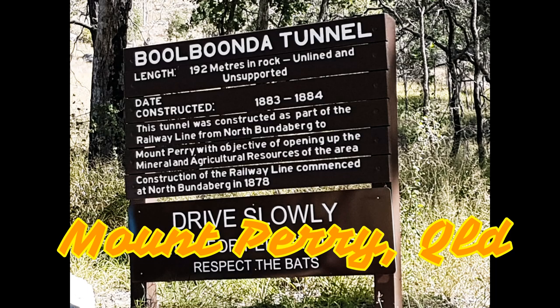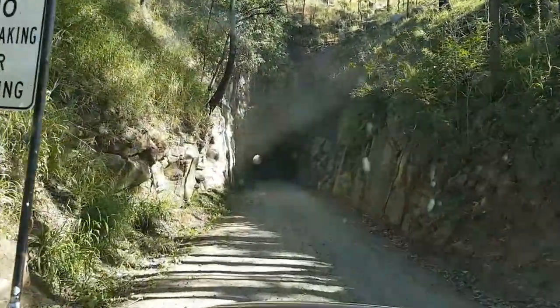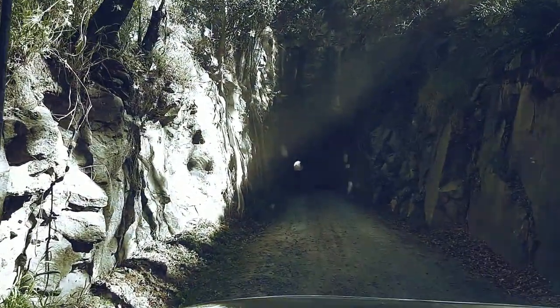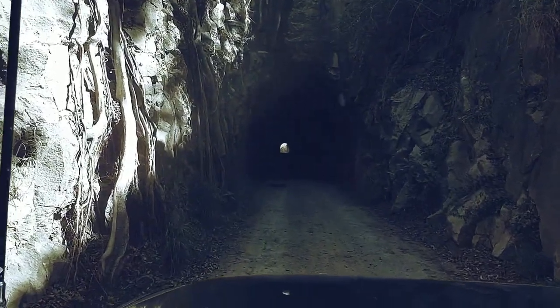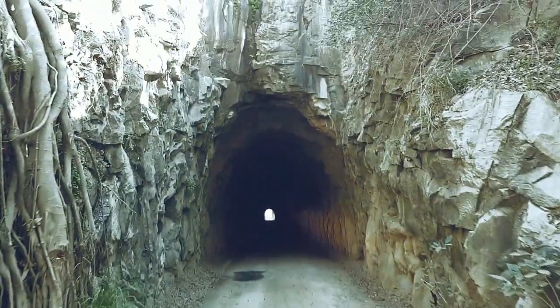I remember the day I saw the new tunnel being drilled back in 1883. I was a reporter for the Brisbane Courier and was on the train from Bundaberg with the Queensland Premier. We left at 8 o'clock and got to Gillen's siding 2 hours later, a distance of 33 miles. That was as far as the railway line had been built.